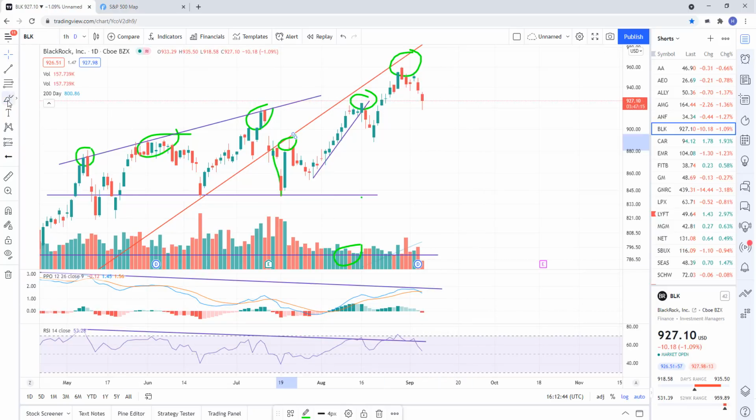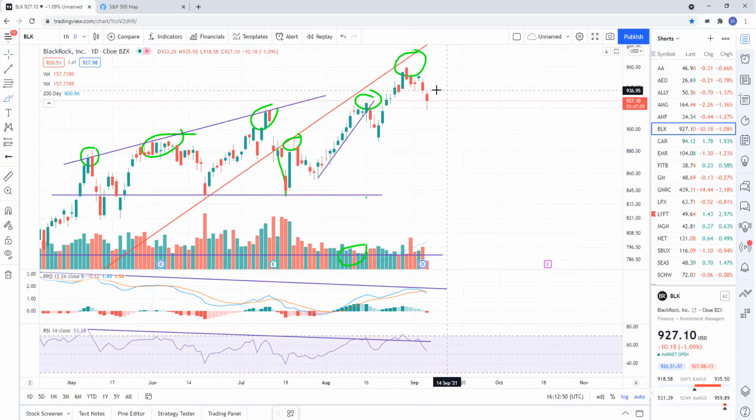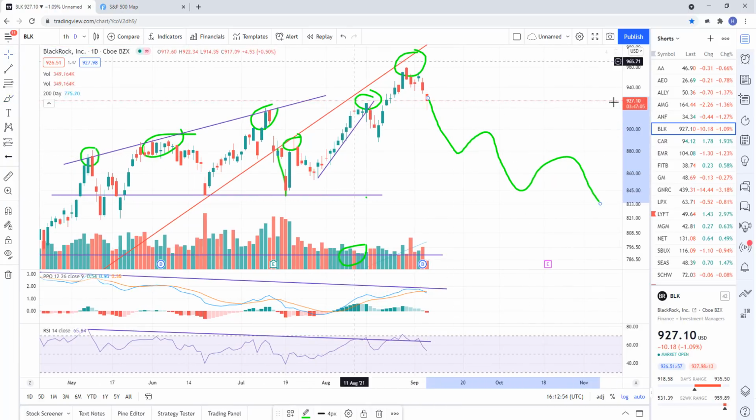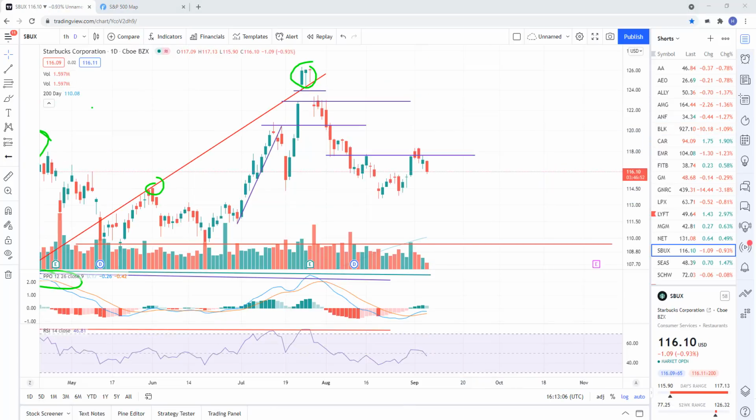So I am thinking we're going to break soon. We could run up and do a full backtest, but I'm looking for prices to probably start to the downside, and start downtrending like that. So still like it on the downside for that one.